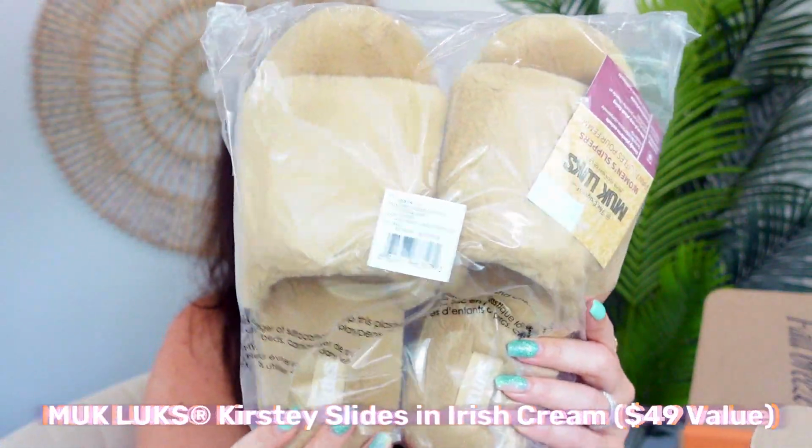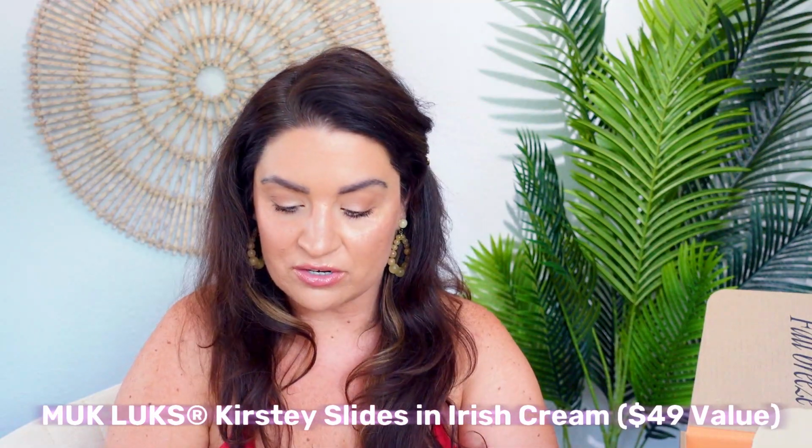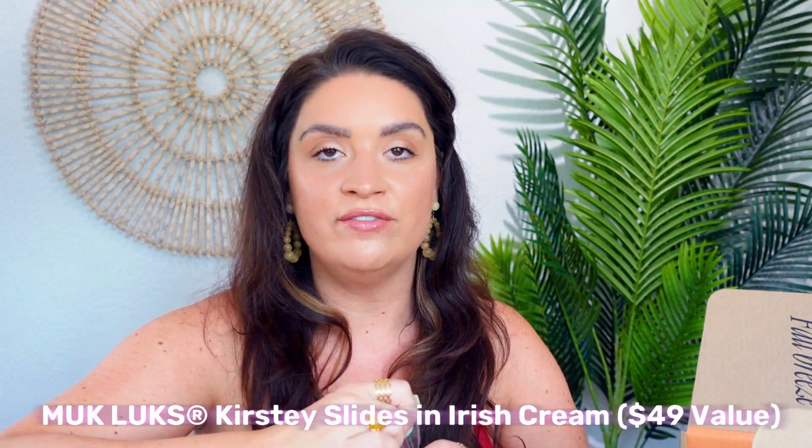Oh my gosh, you guys. Look at these cushy little shoes. These are Muklucks. These are women's slippers. I do remember now they also have a wide variety of sizes to pick from. And I haven't had new slippers in a long time.